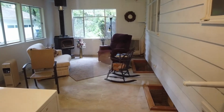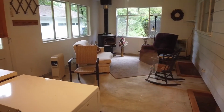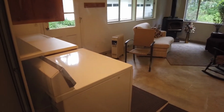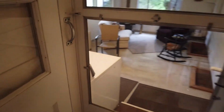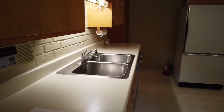Now as we start to work our way further, you have an enclosed back porch with a wood burning fireplace, and you are able to keep that usable in the summer or winter, so that is a super nice opportunity. And then you also have a laundry that is on the first floor, so you don't have to go down any stairs unless you're living on the second floor, that is.